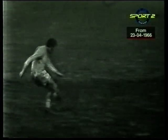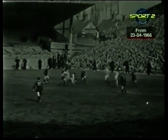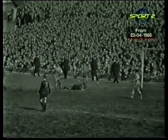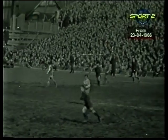Eustace going to take it, and look at those happy people. I hope every one of you gets a ticket for Wembley. The linesman was flagging, I thought. No, he's not. And it's a goal kick. Kirkup going to take it.